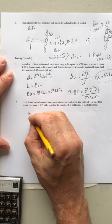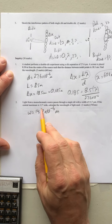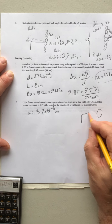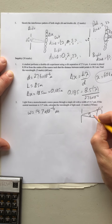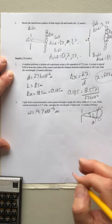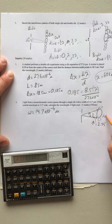Okay, light from a monochromatic source passes through a single slit. The width is there, so now we got width equals 14.7 times 10 to the minus 6 meters. If the central maximum is 5.5 degrees, so here's the slit, here's the center, and they're saying this angle created by the central maximum is 5.5 degrees. For the whole thing, I just need one of these angles here. So then my theta would be just the one side, so I'd have to go 5.5 divided by 2, that's 2.75. And this is the first dark spot.